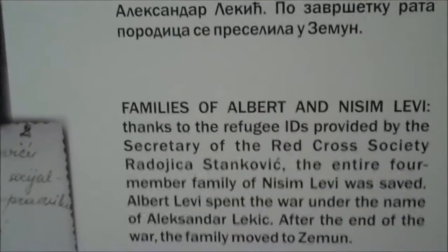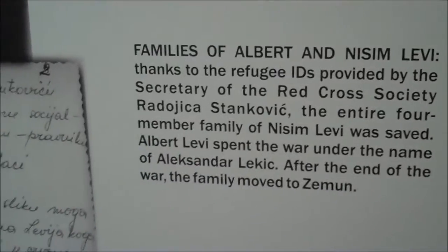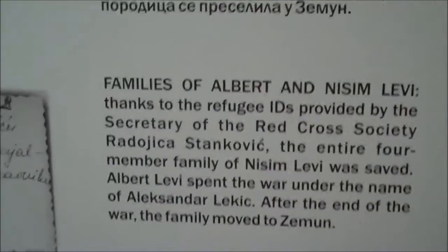Family of Albert and Nissim Levy, thanks to the refugee ID provided by the Secretary of the Red Cross, the entire four-member family of Nissim Levy was saved. Albert Levy spent the war under the name of Alexander Lekik. After the end of the war, the family moved to Zirnum. Probably in Israel, I guess. Not Serbia. Identity card issued to Miro Ljubijan, Nadia Milosevic, and Alexander Lekik.